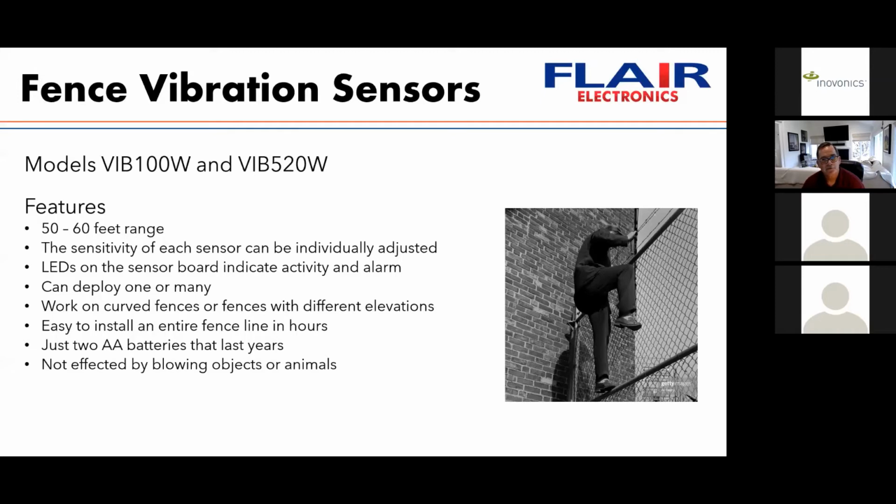You're able to deploy just one sensor. Maybe it's just a cage around some HVAC equipment or a compressor, or maybe it's a 500-foot line where you need 10 sensors. And the nice thing about building the Inovonics transmitter into each sensor is that on your panel, you'll know exactly which fence section or which cage or which area is actually alarming.